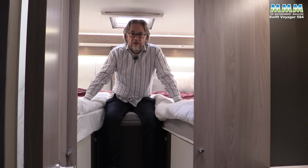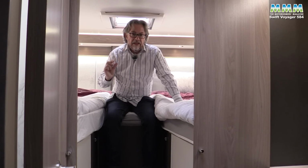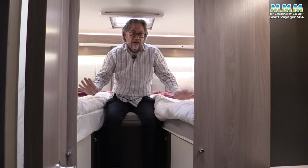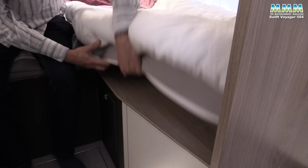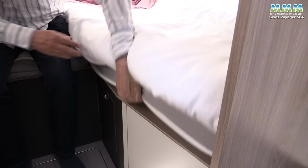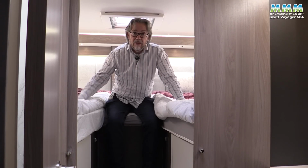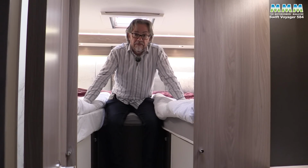So one final point to make before we move on from the bedroom to the driving, and that's a small area where Swift has clearly saved some pennies, and there aren't too many obvious ones of those. But look under the mattresses and you've just got solid board, no slats or anything to vent the mattresses. So do watch out if you don't use your van for a while or put it into storage over winter.